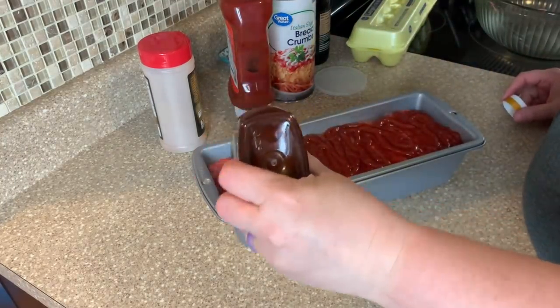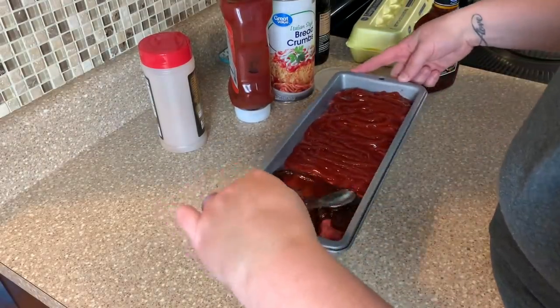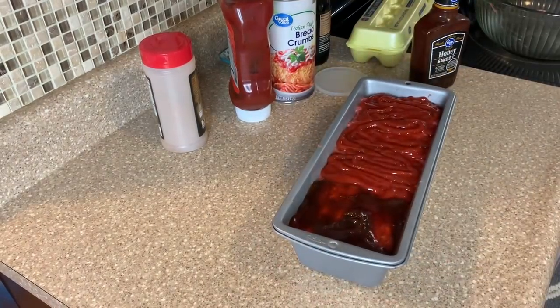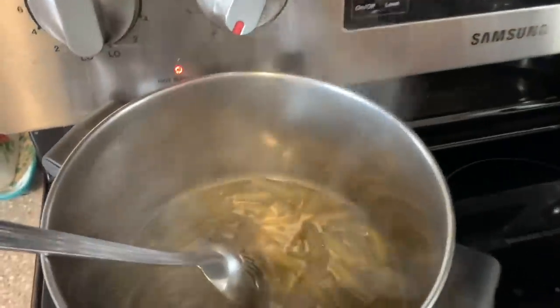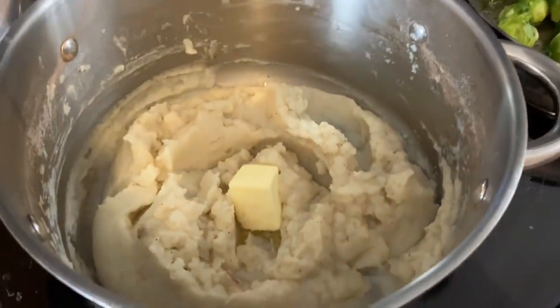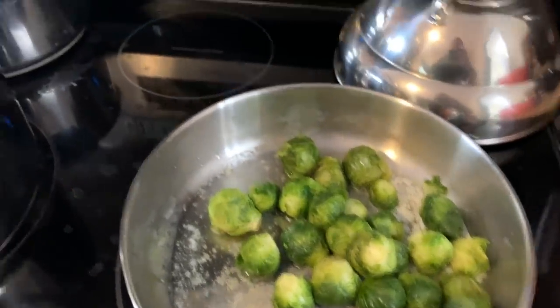I don't like ketchup, and so for my half, I always just do barbecue sauce, and then I just squirt regular ketchup on top. I've never been one to make a special meatloaf topping. I've always just done plain ketchup and plain barbecue on my little side. And to go with that, I made me some green beans, and then I made some mashed potatoes, and then I made Luke some Brussels sprouts, and I'm going to share how I made those Brussels sprouts in just a second.